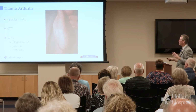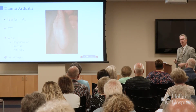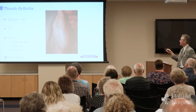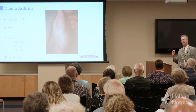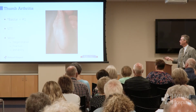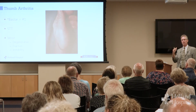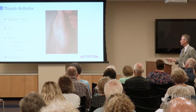The thumb is the workhorse of the hand, so there's a lot of stresses on it, and it tends to wear that joint down. The STT joint is one joint proximal to that on the other side of a little bone, and it can get arthritic too. It isn't as common to see arthritis in this STT joint isolated. Commonly, this is the big one you're going to see, and sometimes people have both of them involved.